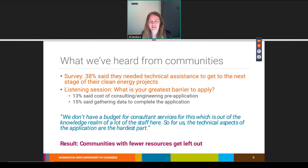And this quote from that listening session is a great example of this. They said, we don't have a budget for consultant services for this, which is out of the knowledge realm of a lot of the staff here. So for us, the technical aspects of the application are the hardest part. And the result of this is that communities with fewer resources get left out of this grant process, and we end up continuing disinvestment in historically disinvested communities.